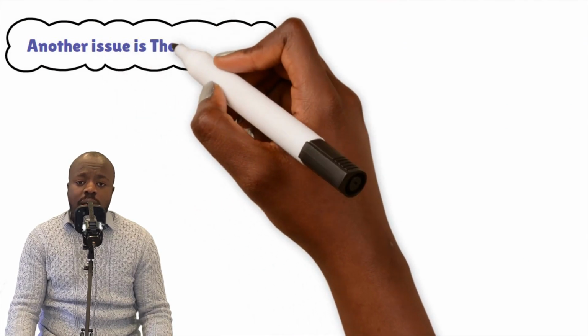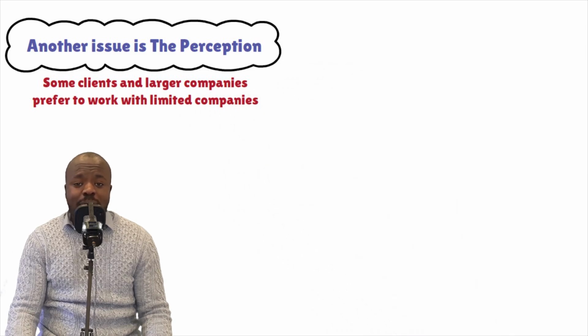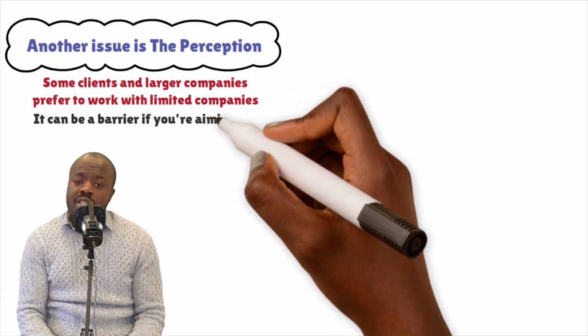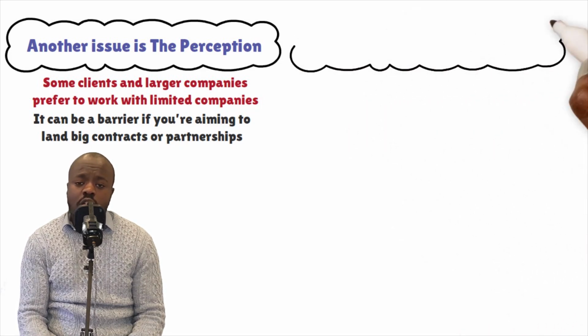Another issue is the perception. Some clients and companies prefer to work with limited companies, seeing them as more professional and established. While it isn't always true, it can be a barrier if you're aiming to land a big contract or partnership. The sole trader structure might unintentionally signal that your business is smaller or less equipped to handle large-scale projects.